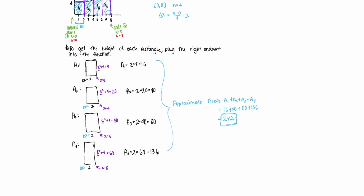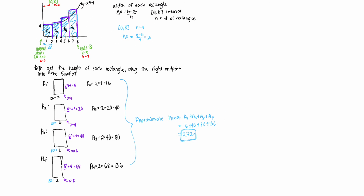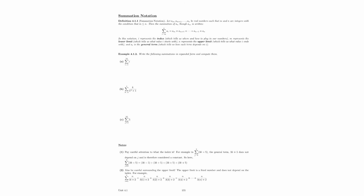All right, so this was this example. I want to do another one, but I want to show you how we can organize our work so that it looks even nicer. All right, you don't have to use my organization methods, but I think that they're handy. Oops, I'm going to make a new page in here. So I'm going to do another example, and I'm going to show you how I like to organize my work. And it's going to be a very similar question.